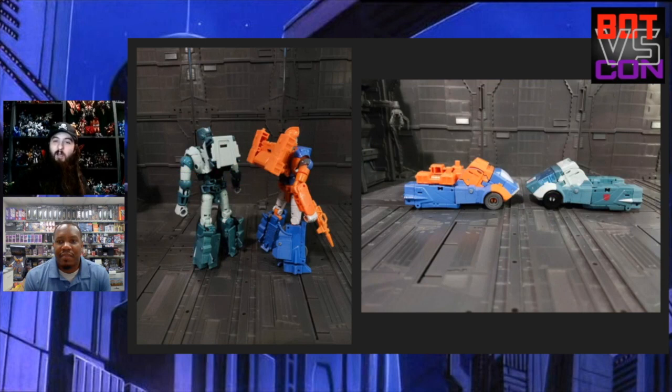And here is Dion, and they did the whole backpack thing differently. So where you can store, I'm assuming, Energon cubes. So that looks pretty cool. So what are your thoughts on these figures, Bobby? Even though we've already talked about our thoughts. Yeah. Once again. Yeah, the Dion, I'm very excited about the Dion.